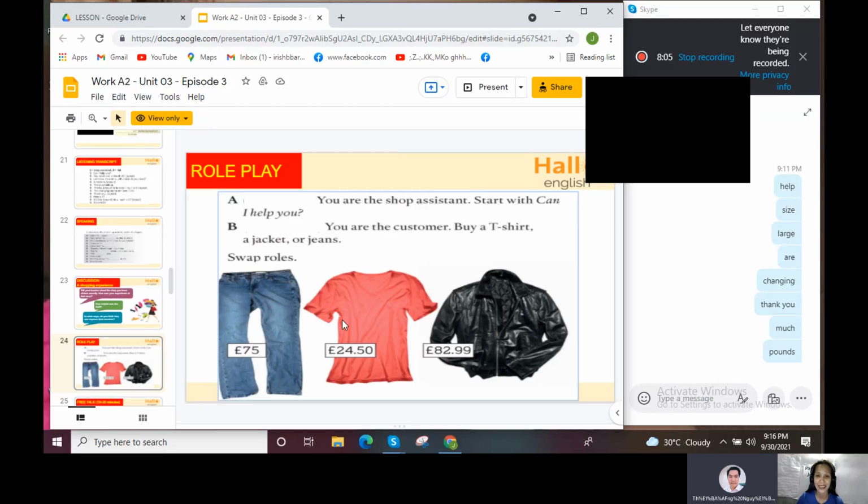Do you want to fit it? Blue t-shirt. Yes. You want to fit the t-shirt? I like the blue t-shirt. Okay, I will find the blue t-shirt. Here is the blue t-shirt, sir. Okay. Do you want to fit? Yeah.